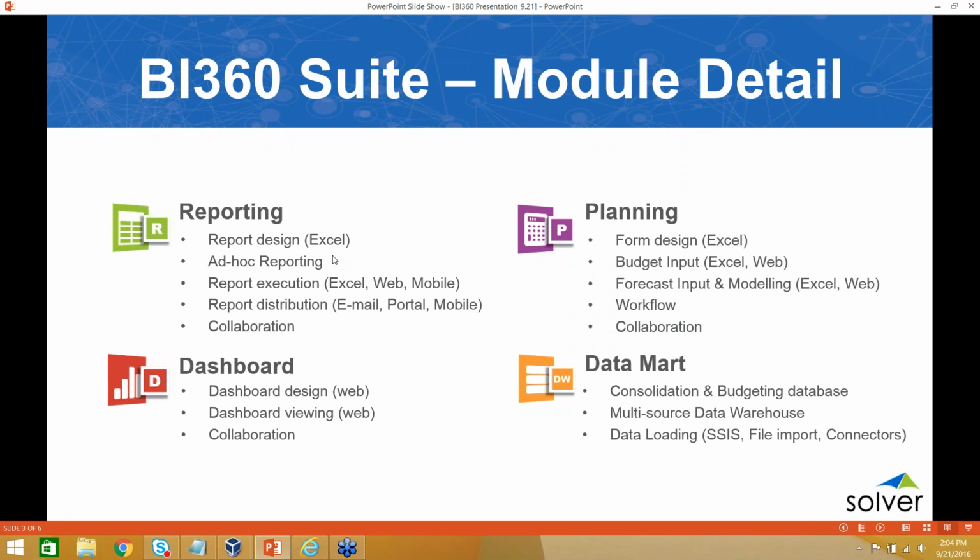On the reporting side, you'll see that the report design happens in Excel, but it's Excel with drag and drop capabilities. We also have an ad hoc reporting tool, and you can execute in Excel, on the web, and we have mobile apps, both in Google Play and in the Apple Store. From a distribution standpoint, you can say users are going to receive these reports, here's when they're going to receive them, and our automated system goes in and sends those out. You can even convert them to PDF, Word, and other formats.